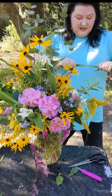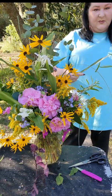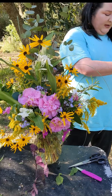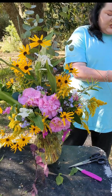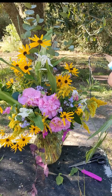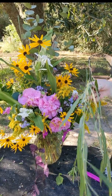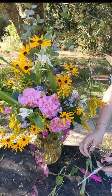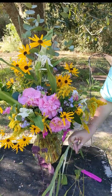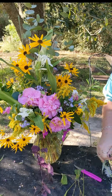So this here is some of my weeping willow. I've got that too. Weeping willow is just nice to give you that droopy, flowy look around the edge. And I'm going to cut this down some because I don't need it that long. Make sure to strip the leaves off.